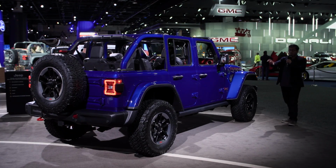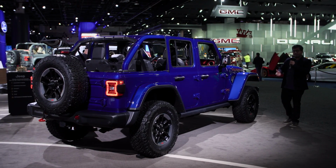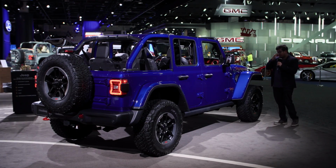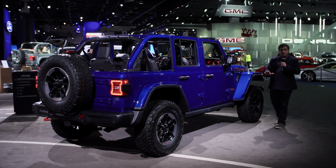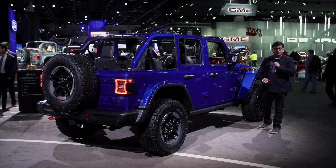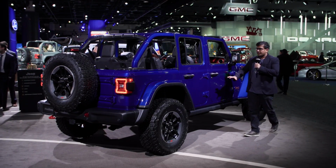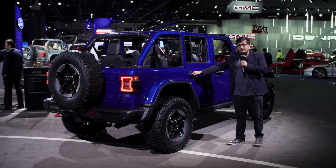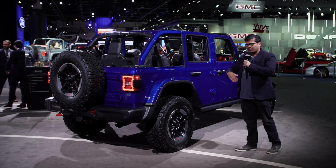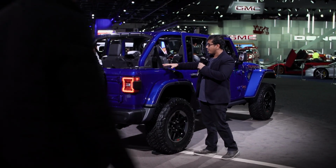The Unlimited is the four-door version, so it's available on all the trims, the Sport S, the Sahara, and the Rubicon. The Unlimited is 188 inches long, and the wheelbase is 118.4 inches thereabouts. The four-door configuration improves practicality, allows ease of access to the rear passengers, and overall is a more practical car. The trunk space is also very generous.